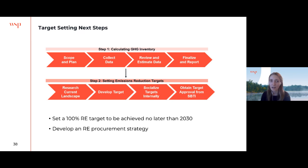Additionally, you should set a 100% renewable electricity target that will be achieved no later than 2030, and work on developing your renewable electricity procurement strategy so that you can meet your 100% goal.